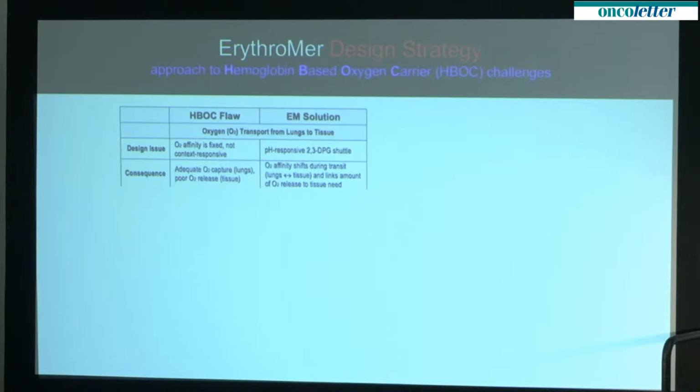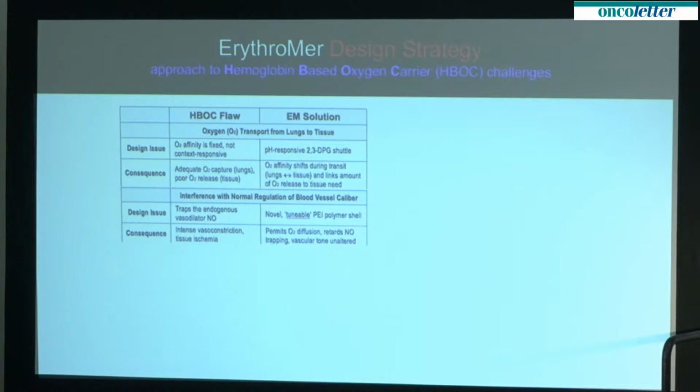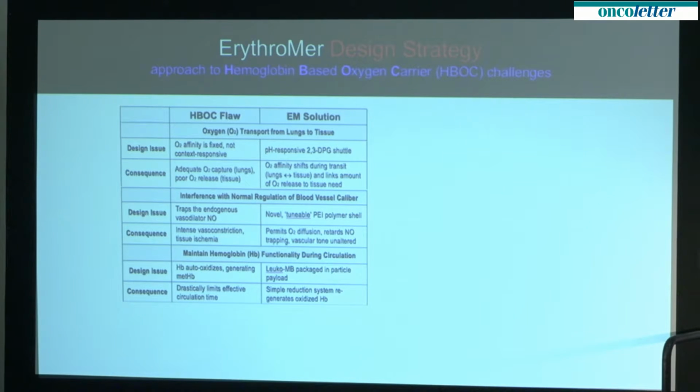Our design is comprised of the following components. The particle shell either sequesters or releases a small molecule that modulates oxygen affinity in connection with blood pH, so that in the lung, oxygen affinity is high, and in tissue, oxygen affinity is low. The particle shell is designed to develop a selective diffusion barrier to nitric oxide, a vasodilator molecule, that prevents sequestration and consumption and the vasospasm that plagued prior blood substitutes.